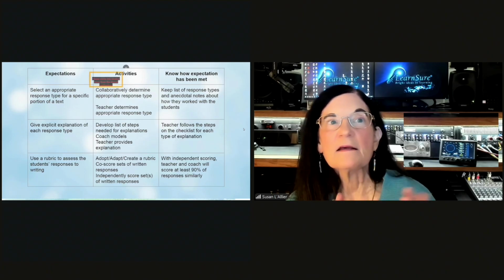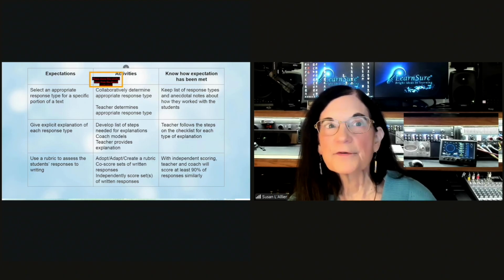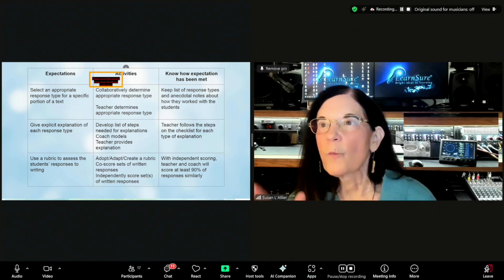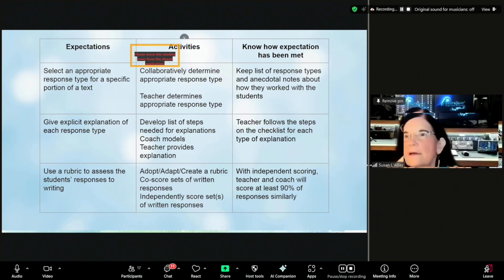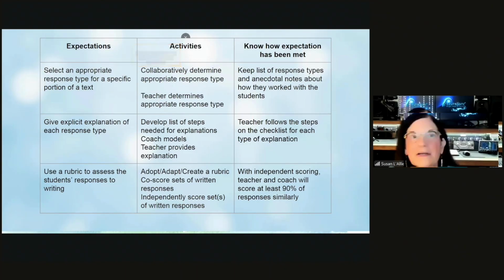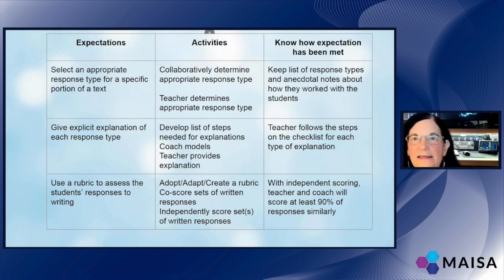mirror what you're saying. So one of the things that you might work on with a teacher is selecting an appropriate response type for a specific portion of the text. You know, what is it that you want the students to think about, and which of those types, personal reflection, a question, an informed prediction, or some other kind of written response that you're used to, would most likely be appropriate for that particular piece of text?